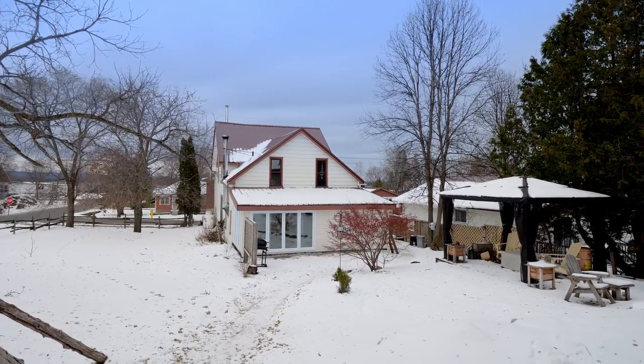This home is a must-see with charm and character in this quaint little town.